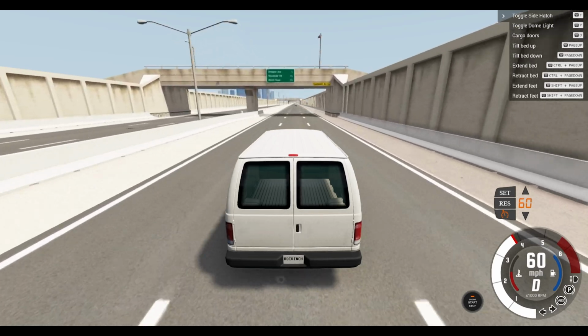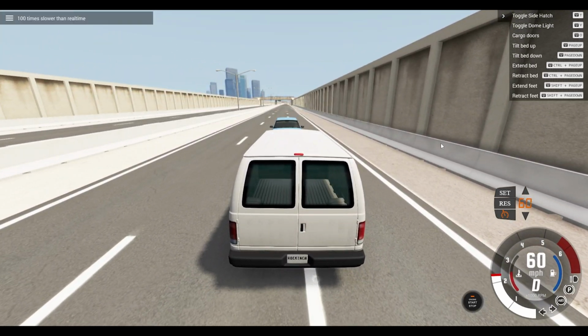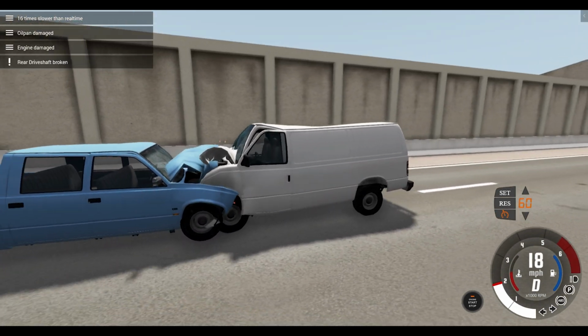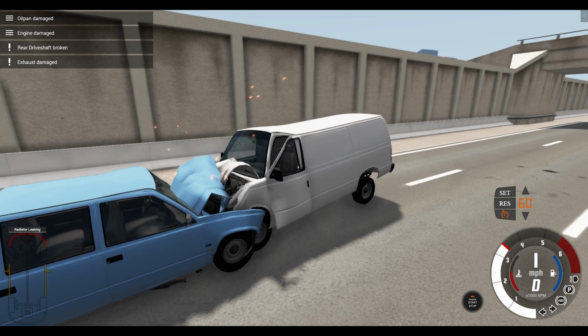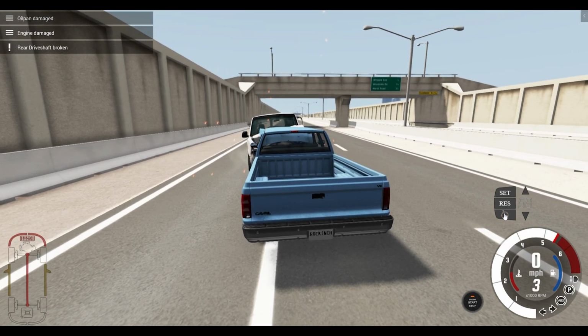Luckily this and the car it's going up against pretty much drive straight. I'm going to slow right down there because we were right on the verge of crashing. Oh, well, again, I think the opposing vehicle has gotten off with that a little bit better, although we've both been severely damaged.